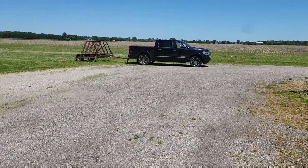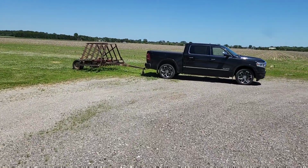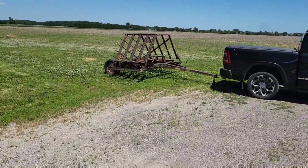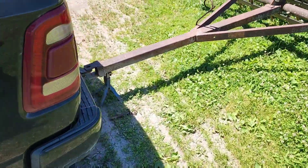All right, we are done looking at fields down here. Time to head back to Waldron. It's about 2 o'clock now, so we'll go back and do some power washing. We're gonna pull this thing home. Dad got our generator the other day, so we'll pull this home for him. See if I can get it hooked up.